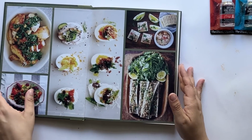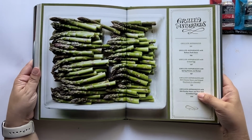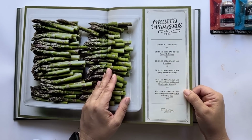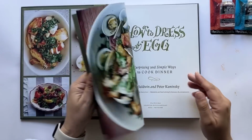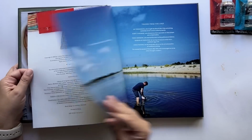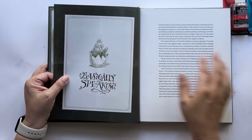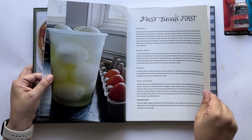There's so many ideas. I think that some of these pages are so beautiful. I especially love this writing here, and I think that would look beautiful in a journal. So I'm going to do just a quick little flip through for you so you can see it. Some of the images are funny and a little weird, but I think it's beautiful. It's a beautiful book.